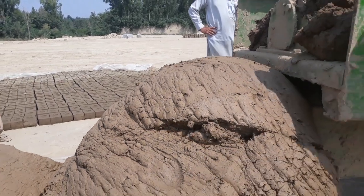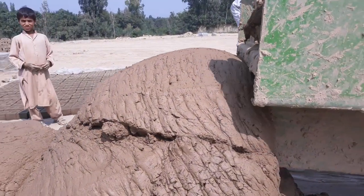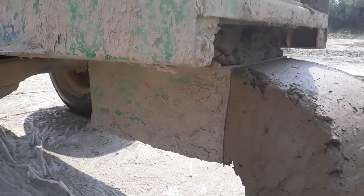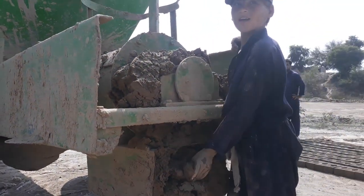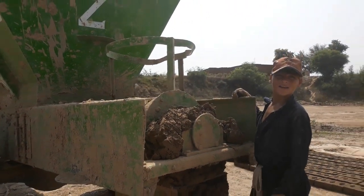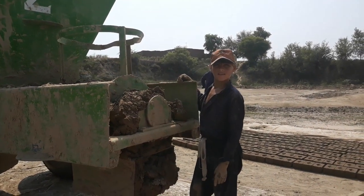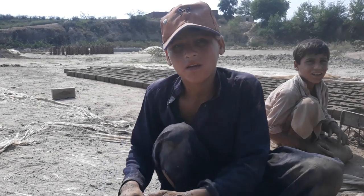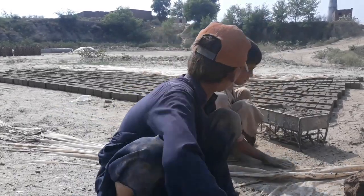Designated workers who would mold this mixed clay into bricks wait until the release of the clay is finished. In this case, two underage boys, Shakir and Hamza, are the ones assigned to work on this batch of clay mix. In an informal industry like this, it is common and permissive to see child workers around. We try to ask the boys why they are working here.